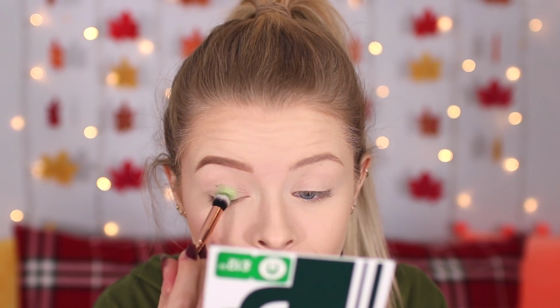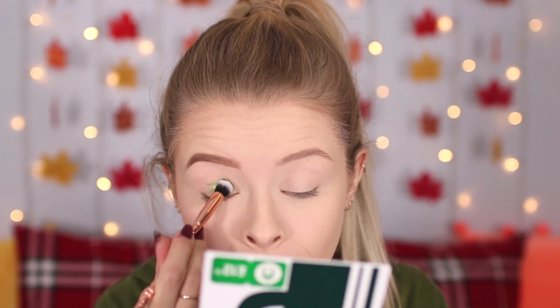So because I don't have a matte transition shade, I think I'm going to go in with this brush here, which is quite dense. I feel like this would be quite a good brush for concealer or for nose contour. And I'm going to take this shade here, which is one of the bright greens. And I guess I'm just going to try and put this all over my eyelid. Ooh, okay, that's pretty pigmented.